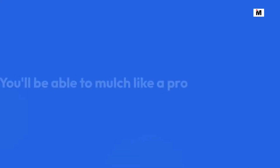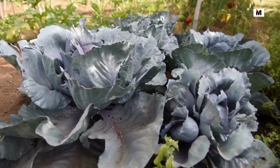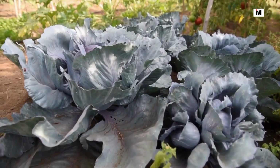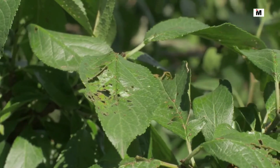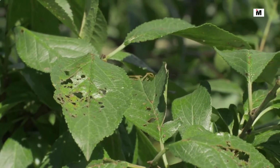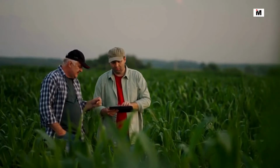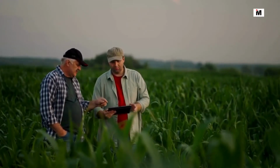of your landscaping. By following these tips and best practices, you'll be able to mulch like a pro, creating a healthy, thriving garden while reducing maintenance tasks. For vegetable gardeners, crop rotation is a must. Planting the same crops in the same spot year after year depletes soil nutrients and can lead to pest issues. Switch things up by rotating your plants to different areas each season. Your soil and plants will thank you.